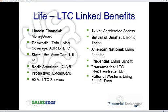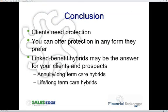I've got an overview here of all the different carriers and the products and/or riders on the life insurance side that are out there. When I first started doing these linked benefit webinars a couple years ago, the list was probably half this size, and now we've got probably 3/4 of our carriers offering something along these lines. Every 6 months I have to add another product or a carrier to this listing, so they're becoming more and more prolific as people, again, are gravitating towards linked benefits to receive their long-term care coverage.